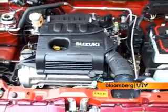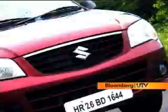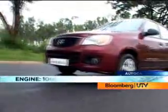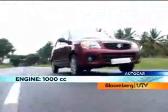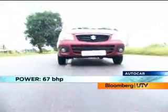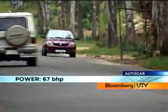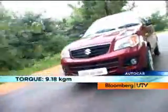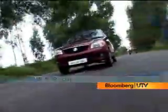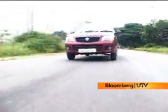Now the biggest change, the one that will make the most difference, is the one under the hood. This Alto now comes fitted with a K10 engine, 998cc, 68 bhp, and a nice 9.2 kgm of torque. Now we've seen this K-series engine before, we've really liked it in the other cars. And in the Alto it's really doing well because this is probably the lightest car that it's been in. It's given this car a new character, it's got a lot more pep, it's given it a zing, it's made it more fun to drive, and this engine has that typical Maruti character that we've come to really enjoy.